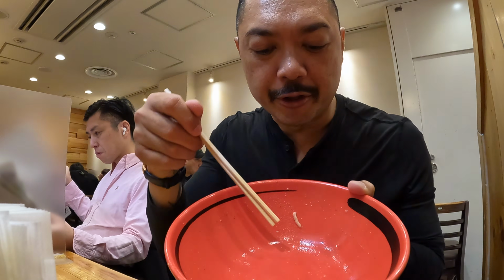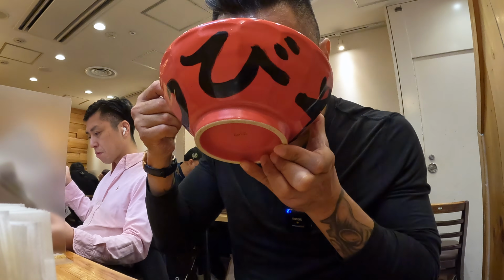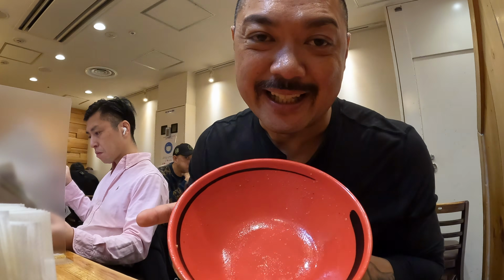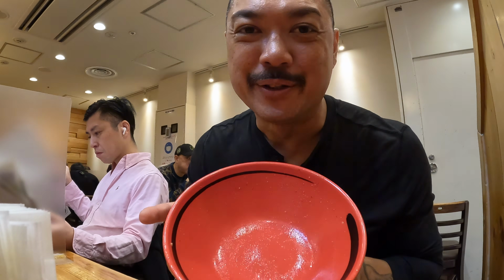There's a little bit of noodle still left there. And that is a bowl of udon noodles. What an amazing first meal. That was more than I could ever ask for, especially with the price point and the flavors. The price point was 900 yen or $6.83. That is a steal.